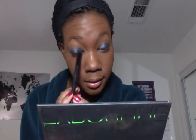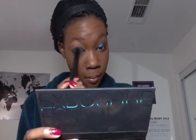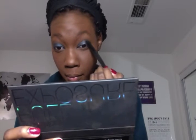I love this palette. You can do so many looks with it. We were talking about how versatile it is. Like, when I travel, this is the palette I grab. One of them that I love to grab. I might wear this look tomorrow. So that's how we're looking right now. A little crazy, but it's okay. So that's how that should look.